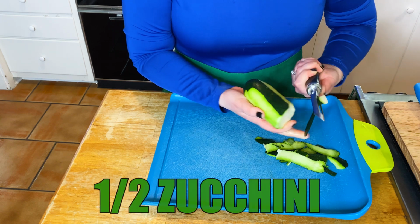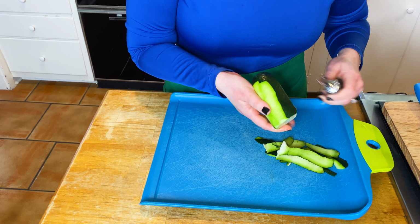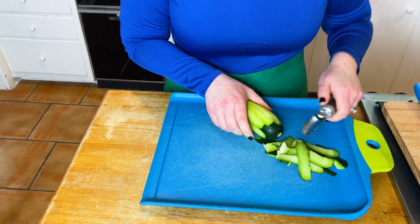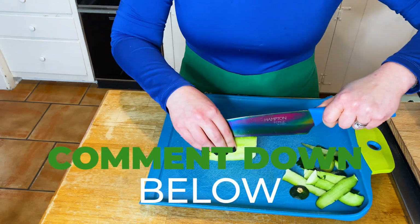We're using 1/2 of our zucchini. Now, you see that I have a vegetable peeler. I'm peeling it. If you have some tips or tricks on how to peel this a little bit faster, I am all ears. Just write it in that comment section below for me.